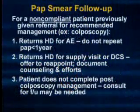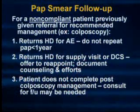For a non-compliant patient previously given a referral for management of, say, a colposcopy, who is in for their annual exam, the nurse practitioner needs to document why she may or may not have omitted that pap at her annual exam. If the patient is in a follow-up mode, you want to look at the CHR and know what the recommendations are, and this should be listed on that pap follow-up note.